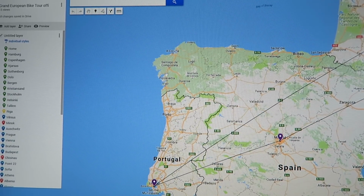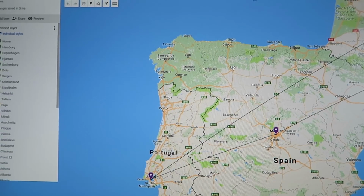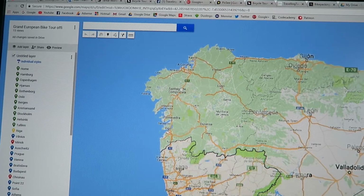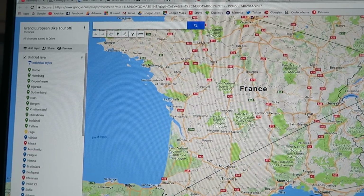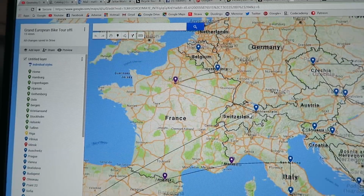And here is another place called Santiago de Compostela. Actually a lot of people go there as a pilgrimage, so I might want to check that one out. Pretty cool. And then we go back to France. Then what is the next point? Oh, the next point is Switzerland.